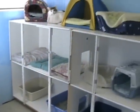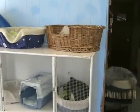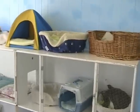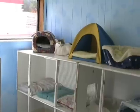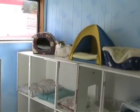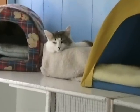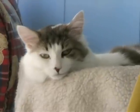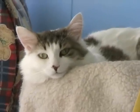Here's another room. This is the south room of the shelter, I guess you could say. And we have a number of cats in here. They've got their baskets and their beds. And once again, over there is a cat keeping a very close eye on me, taking her picture. There you go. How's that? Oh yeah, put on your best smile. Look at that. Surely good.